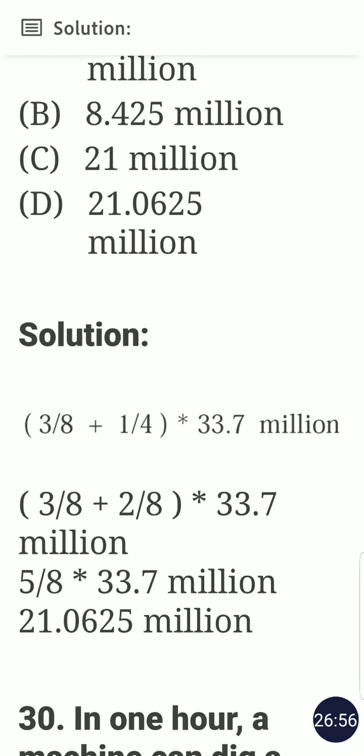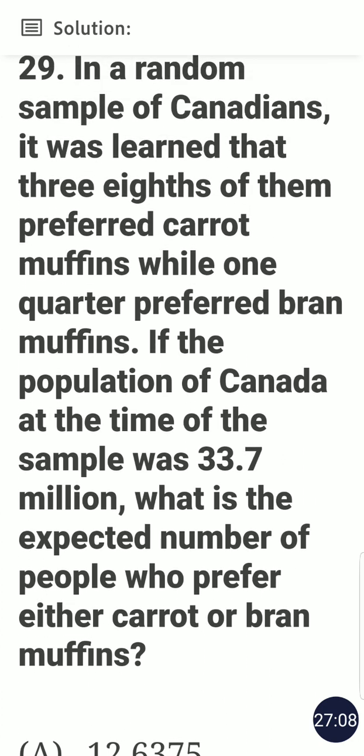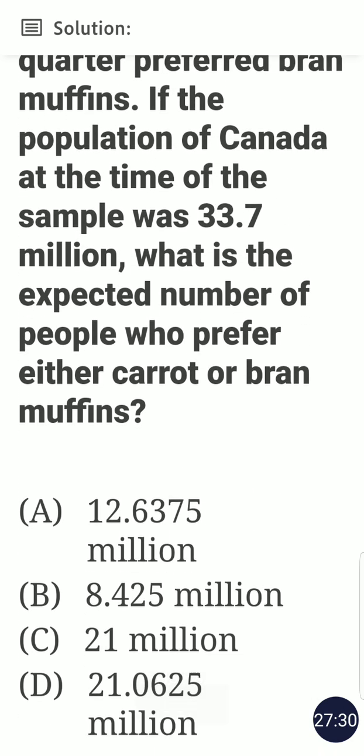So the solution is 3/8 plus 1/4 times 33.7 million. As I was saying, we need to add the two fractions, 3/8 and 1/4. We add that to 3/8, and then we multiply the sum by 33.7 million, the population of Canada. It says right there.